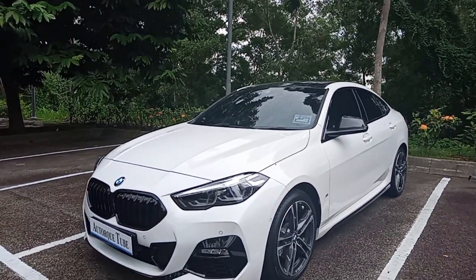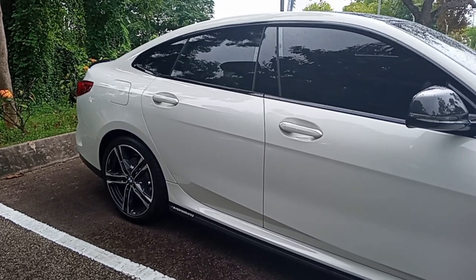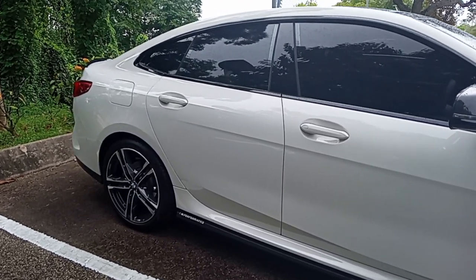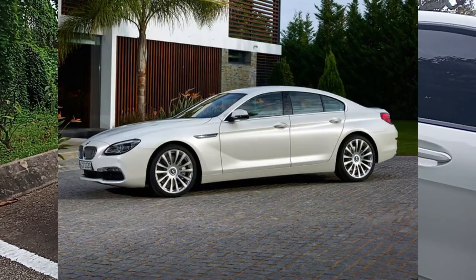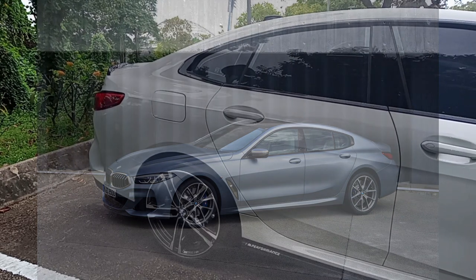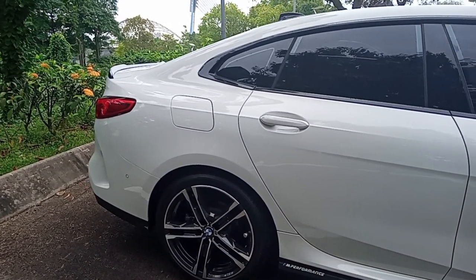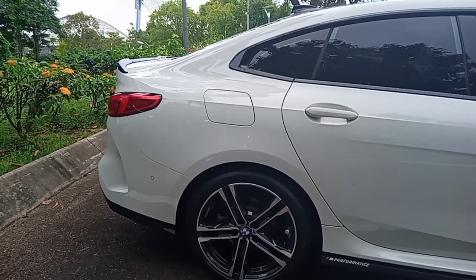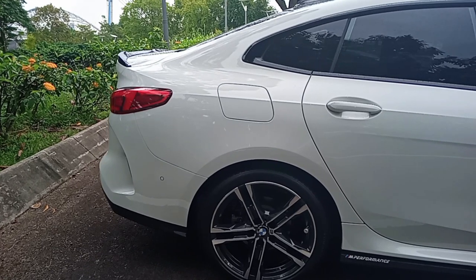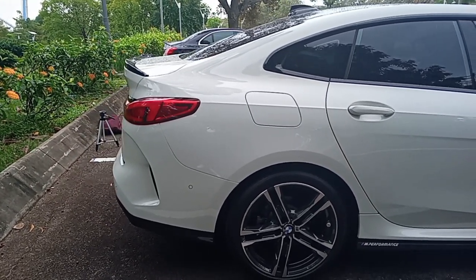Okay, nameplate, why this is a Gran Coupe, because of the sloping roofline and also the frameless doors. So we have the 4 series Gran Coupe, 6 series Gran Coupe, and also the 8 series Gran Coupe. So this is the most affordable Gran Coupe nameplate car that you can buy in Malaysia for now. In terms of the side profile, they really balance well, and Gran Coupe actually came from a 2-door coupe, but they make it as a 4-door coupe and call it a Gran Coupe.